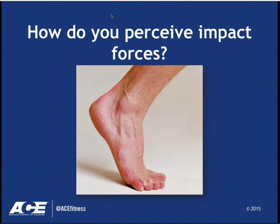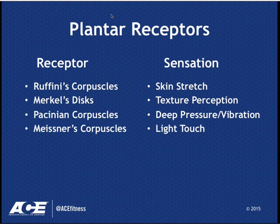And if you're asking yourself now, how do we perceive impact forces? Is it the pressure? Is it impact? Like, what's the stimuli that's coming in that your body senses? What's interesting is that impact forces and ground reaction forces are actually vibrations. So your body perceives impact as vibration.